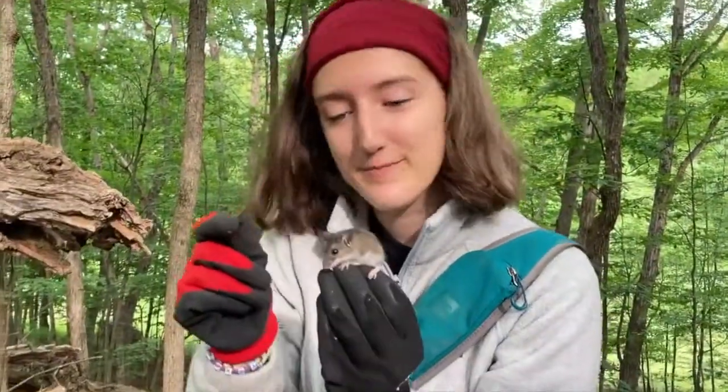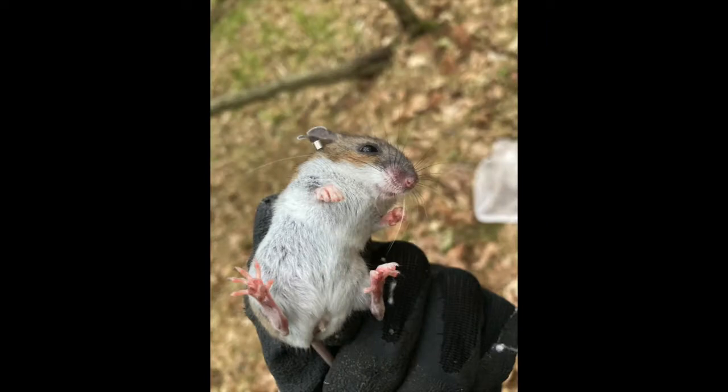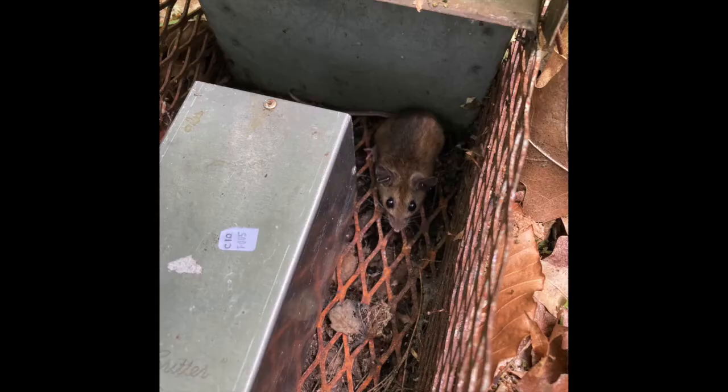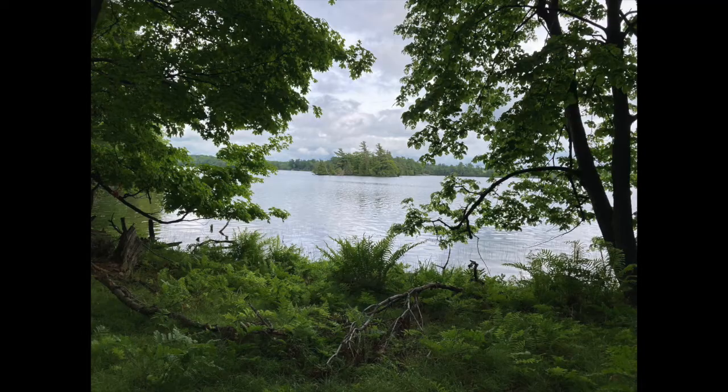And I'm Amanda. We're the Mouse Squad at QUBS, led by Dr. Vincent Careau of the University of Ottawa. We're studying the functional ecology of white-footed mice by looking for patterns of variation and covariation between a multitude of traits.